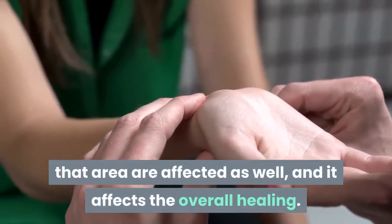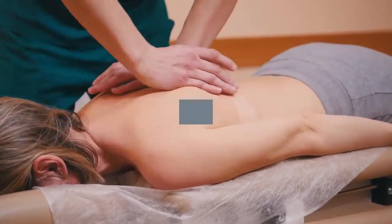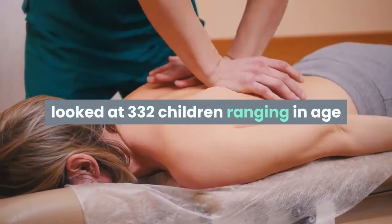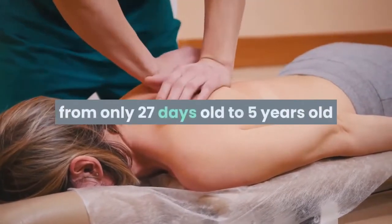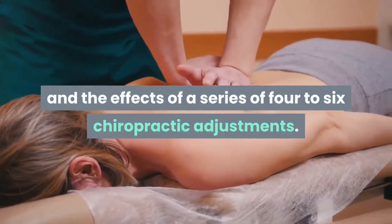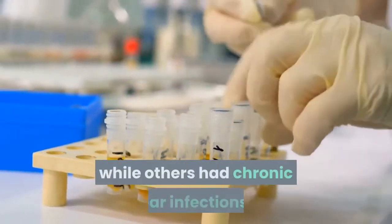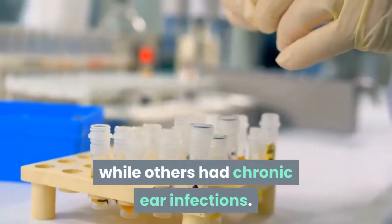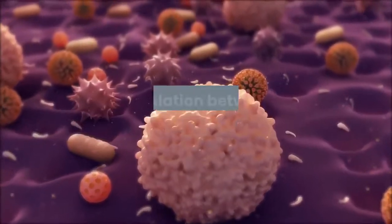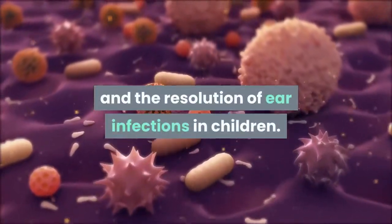A pilot study published in the Journal of Clinical Chiropractic Pediatrics looked at 332 children ranging in age from only 27 days old to 5 years old and the effects of a series of 4 to 6 chiropractic adjustments. Some of the children had an acute case while others had chronic ear infections. Overall, the results revealed a strong correlation between chiropractic adjustments and the resolution of ear infections in children.